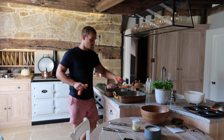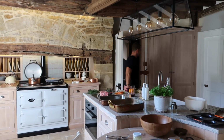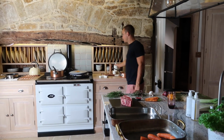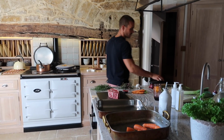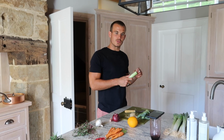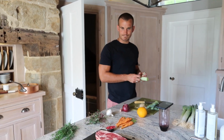So after a few hours of doing our bits and bobs in the garden, Charlie is now on roast duty, and a lot of you frequently comment on how great our roasts look, and I think Charlie has become the pro at cooking a roast in the last few years. So I think it would be nice, darling, if you share a few tips, let us know. A few tips? Yeah.